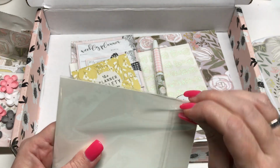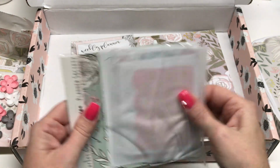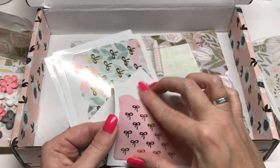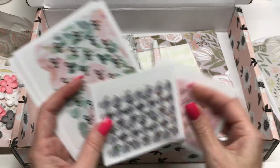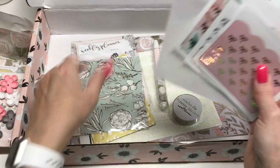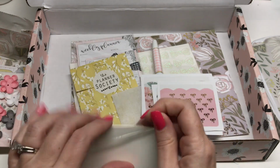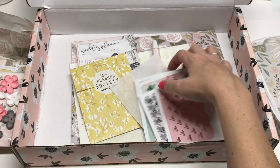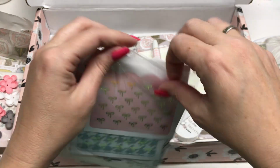Let's see, and this is, not sure what this is. Alright, so these are, oh, okay. These are stickable pockets, I think. Clear, yeah, that's a pocket to put in your planner. Oh, I really like that. Little bows. The bows are adorable. Wow. I really, really like that. I'm going to put those back. I'm trying to keep everything organized.